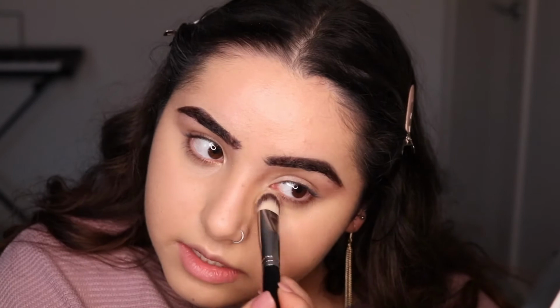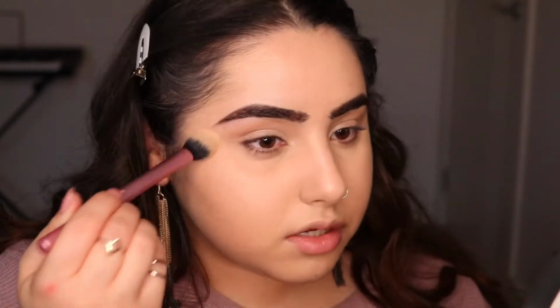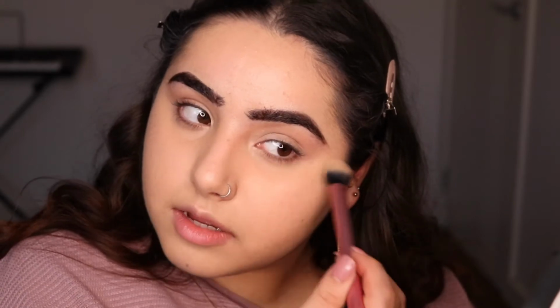Okay, why do I keep hiccuping? And I will also just set it straight away so that it doesn't crease. I'm using the Charlotte Tilbury powder, and I'm using a Real Techniques setting brush. Okay, and that's also just made any of the concealer that I had on a bit darker, but that's okay.